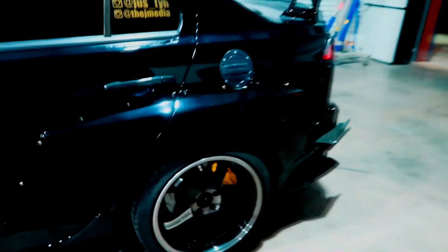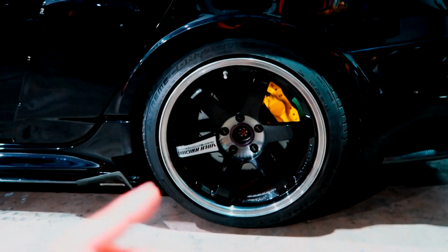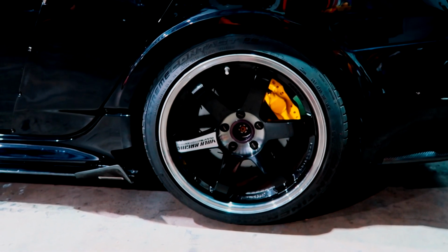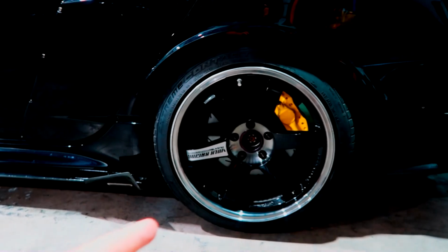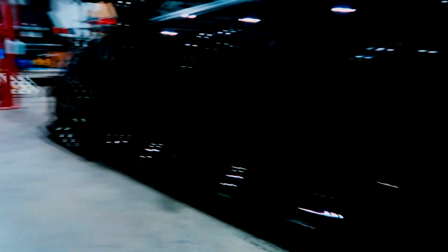And in the rear over here is actually more complicated. So I did mention these are off an Evo 10. These are the OEM 2-pot Brembos. Usually for an Evo 10 it's 4-piston Brembos up front, 2 pistons in the rear. So technically I'm running more aggressive 6-piston brakes up front.